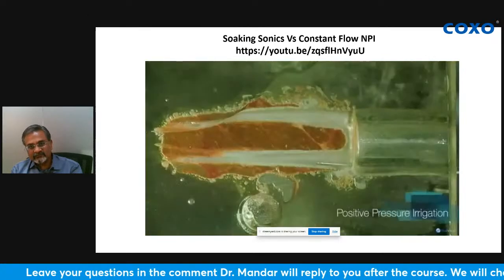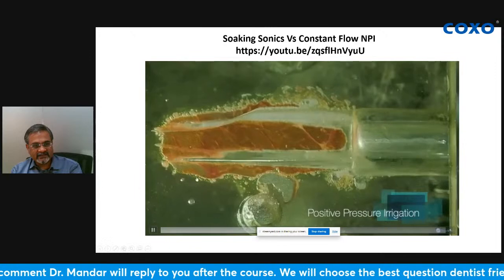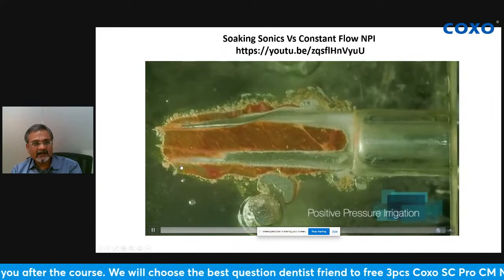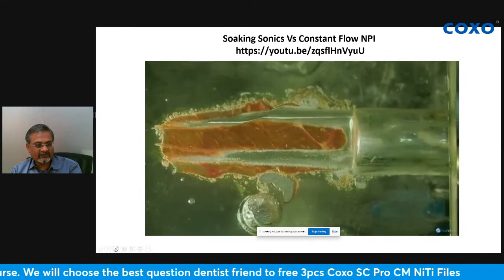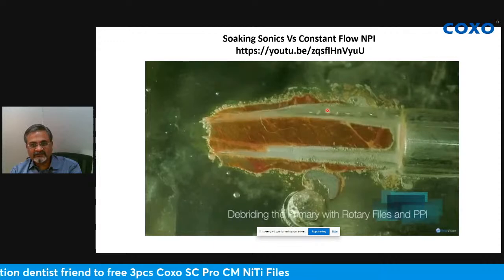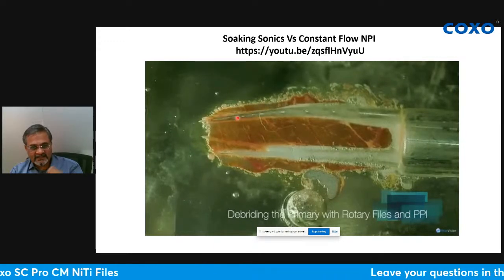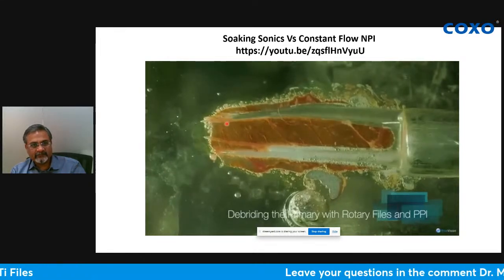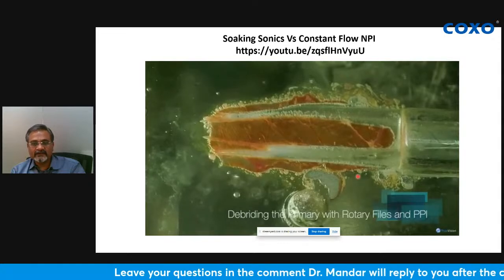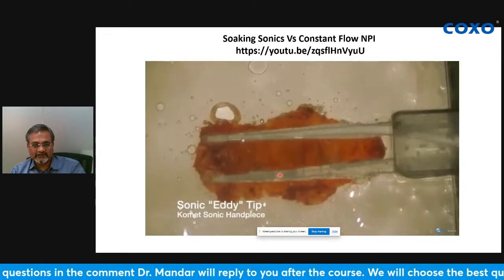Now, if you see this again, positive pressure irrigation, there is hardly any action in the apical one-third zone. The files, in fact, push more debris and mesh the debris into the inaccessible areas. So we need something that will dissolve this pulp tissue.